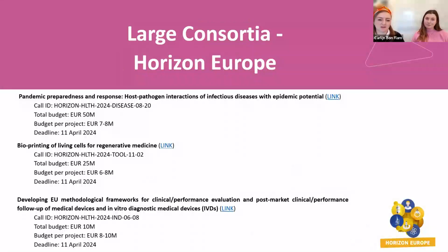Then we leave the intergovernmental funding. We go to the large consortia participation. First of all, Horizon Europe. Here there are just 3 examples of large consortia calls in the Cluster 1 Health of Horizon Europe. And these calls are due in April.